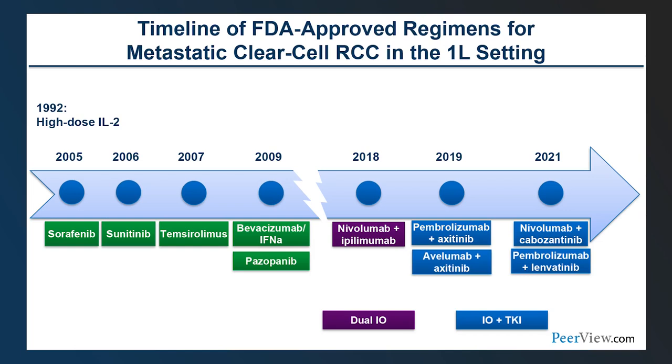Just to remind you, there are 5 classes of FDA-approved agents for RCC. The old cytokines, and that's high-dose IL-2, was approved in 1992. And then after that, we have a series of several VEGFR TKIs. You see here several of those, sorafenib and then sunitinib, then mTOR inhibitors, and then obviously the era of checkpoint inhibitors opened and is with us here in first line with 2 validated pathways, CTLA-4 and PD-1, PD-L1. And of course, we'll talk about those combinations and the regimens that brought these approvals.